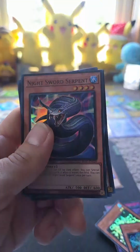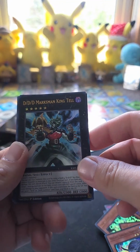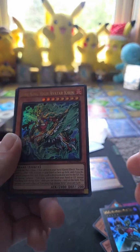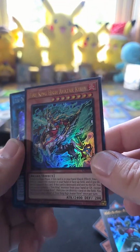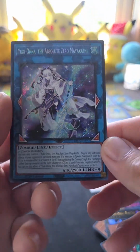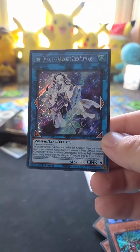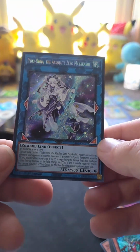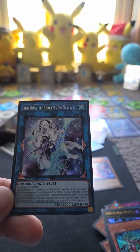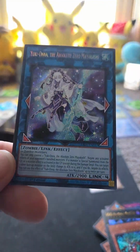All right. We're going to a Night Sword Serpent. We got a DD Marksman Kingstail. Another Fire King. And the last card with some type of rarity. Yay. A cool artwork. Always love pulling these. I'm just reading that. Yuki Onna, the Absolute Zero Mastermind, something like that. I don't know. Six sword.